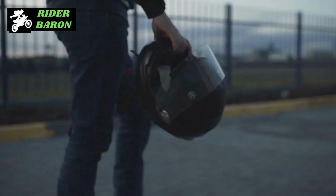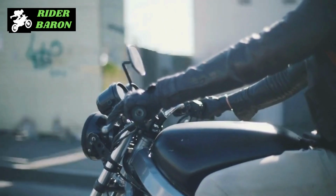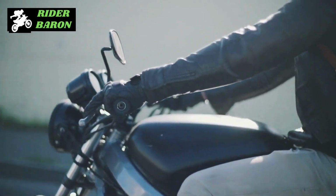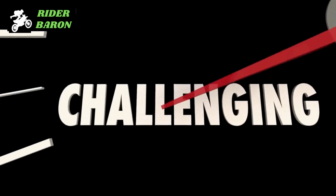Even though the Nightster was discontinued in 2012, it still stands as one of the coolest entry points into the Harley-Davidson family. Due to its ease of handling and cool torque, it was liked by both newbies and veterans.